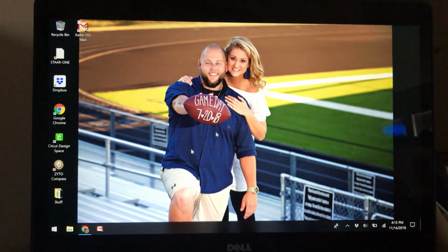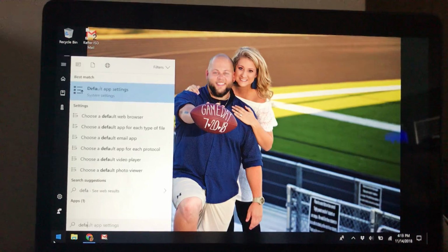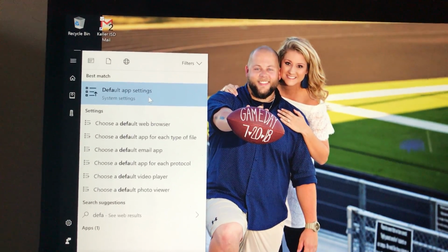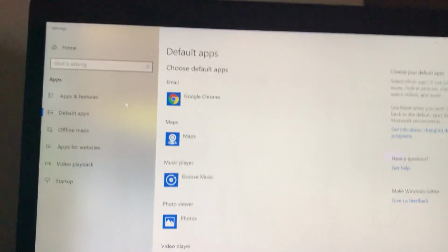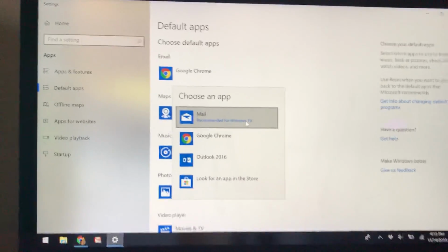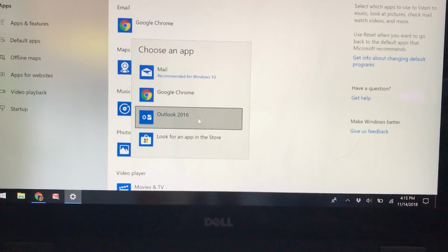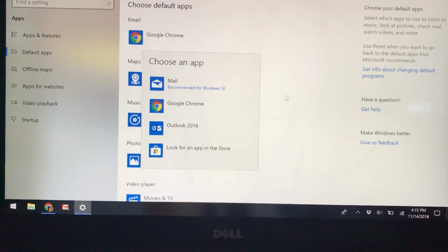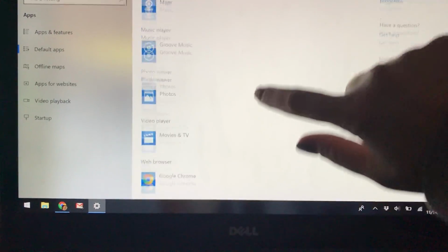Another big thing to do is go down to your start and type in default, or begin to type it in and it'll pop up. It says default app settings. Click on that. Your email, you click here, your email, it'll say recommended. Okay, that's great, but it doesn't work for me, so I hate it. Most of yours probably originally said Outlook. Go to Google Chrome. That way you get this little guy down here and it all syncs perfectly.